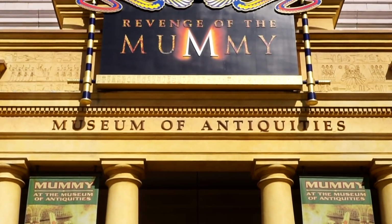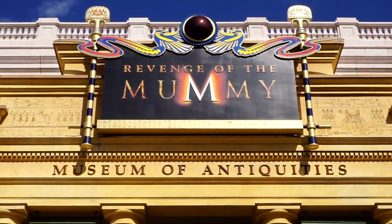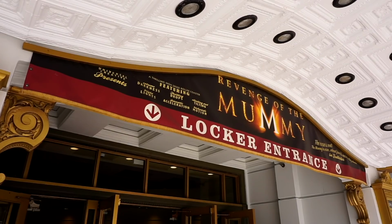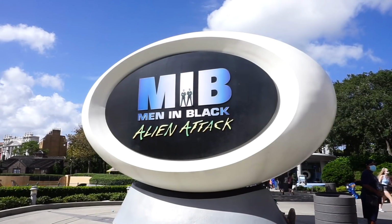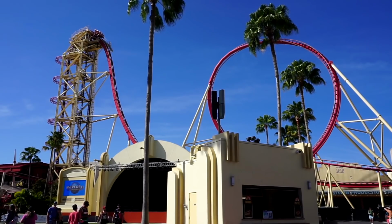At Universal Studios, 4 attractions officially offer a single rider line at the moment. They are Revenge of the Mummy, Escape from Gringotts, Men in Black Alien Attack, and Hollywood Rip Ride Rockit.